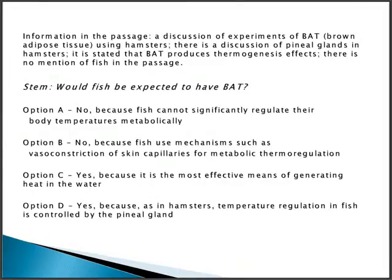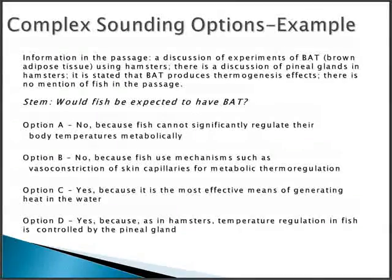The question is, would fish be expected to have BAT? And then they got the options A, B, C, D. So what's going on here? Well, what's the pattern that you're supposed to recognize here? This is what I call a complex sounding option. This is an extremely important concept. A corollary or related concept is something called basic knowledge. Basic knowledge is what you are required to use to answer the question.